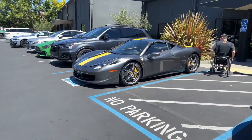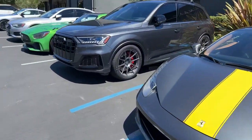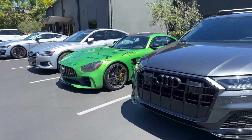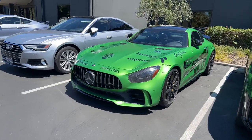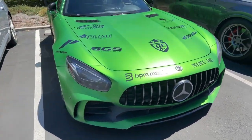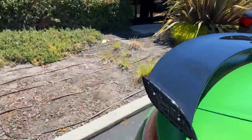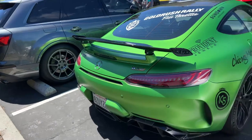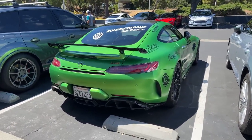Got a Ferrari. Looking good. A 458. Here's a nice bright green. What was that? I don't know. CLA, CL. Let's go check it out because I do not know the model number of this Mercedes, but it is a really cool car. I've seen these out and about. GTR. There we go. Creative name. They sound amazing.